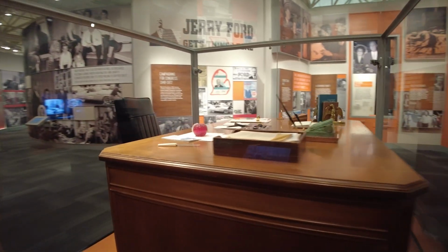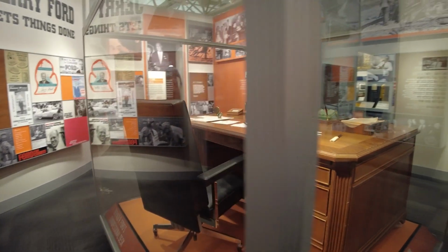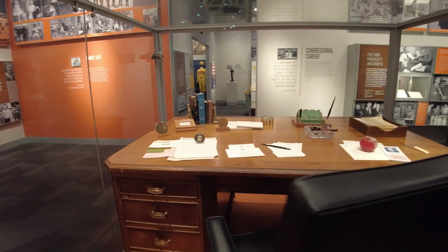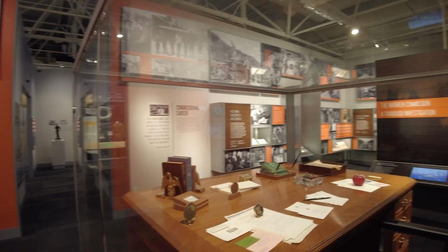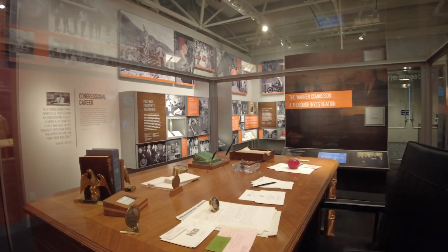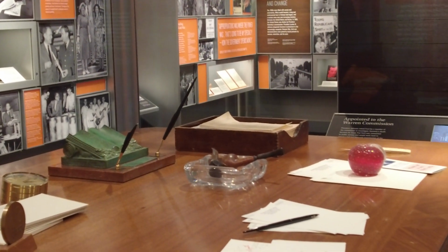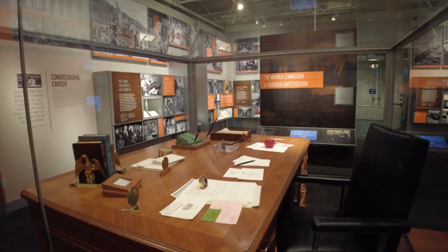This is his desk that he used here in his office in Grand Rapids. Not sure if they have his presidential desk. Haven't gotten that far into it yet. The old pipes. There's nothing quite like the smell of tobacco pipe. I really enjoy it.